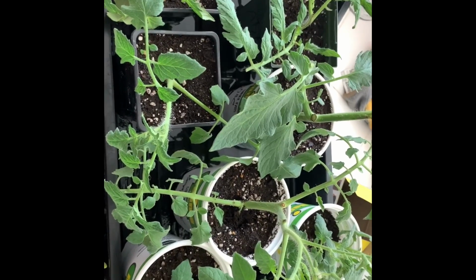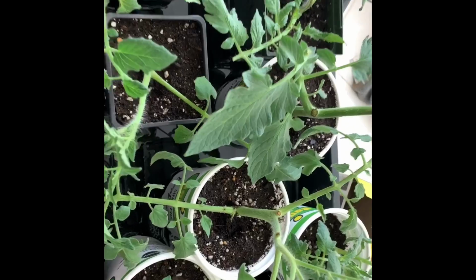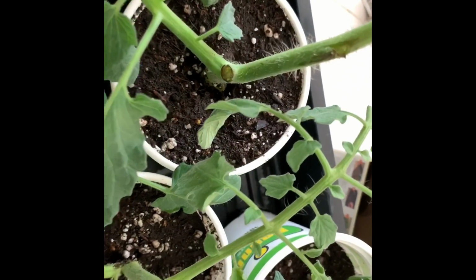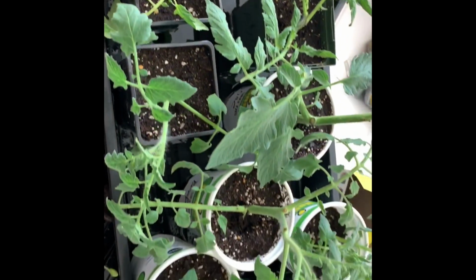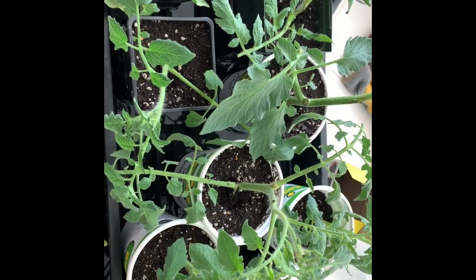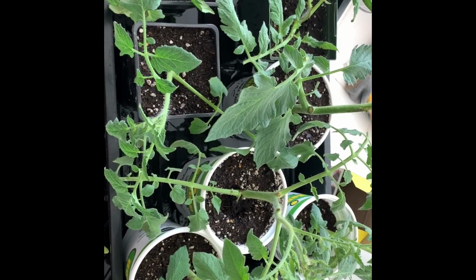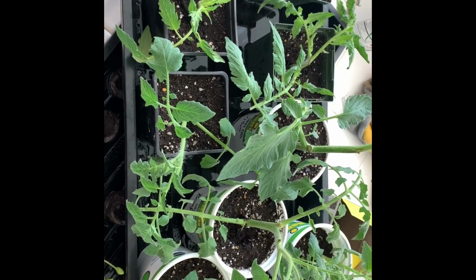So you can just stick it in the dirt, and as long as it's propped up, all the little hairs that you see, those will actually turn into roots. So anyways, I've got a myriad of different ones to replace the ones that may or may not work in the greenhouse, and also once I get the blue tubs going. So that's it for this week.